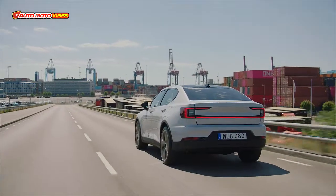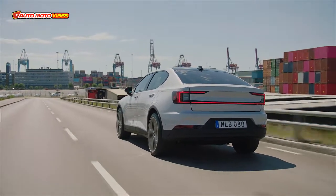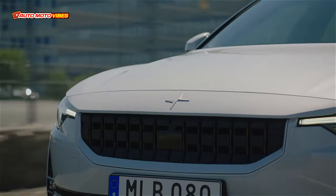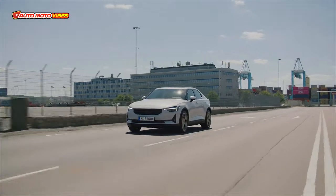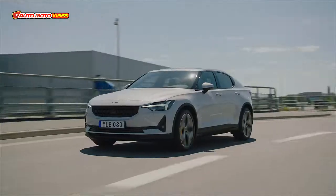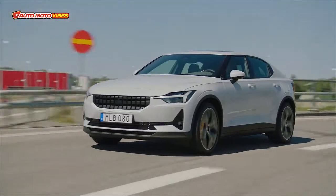Performance Pack for $5,500 is only available for the dual motor. It's all about sportiness, giving it a more responsive and dynamic drive with a performance software update. The upgrade for 2023 adds 68 horsepower and 15 pound-feet of torque.